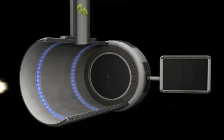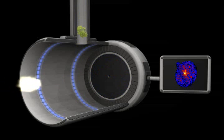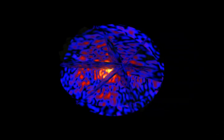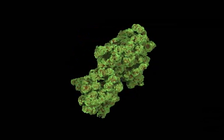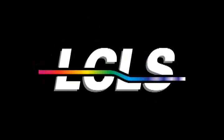For example, the LCLS pulse can be used to make images of single molecules, even though the beam is powerful enough to instantly disintegrate such a tiny sample. Each pulse is so fast that an image is captured in the sliver of time before the molecules can fly apart. Images captured in this way will be strung together frame by frame to create the world's first molecular movies of individual biological molecules in action. The LCLS, a revolutionary new tool, changing how scientists study the world of molecules and atoms.